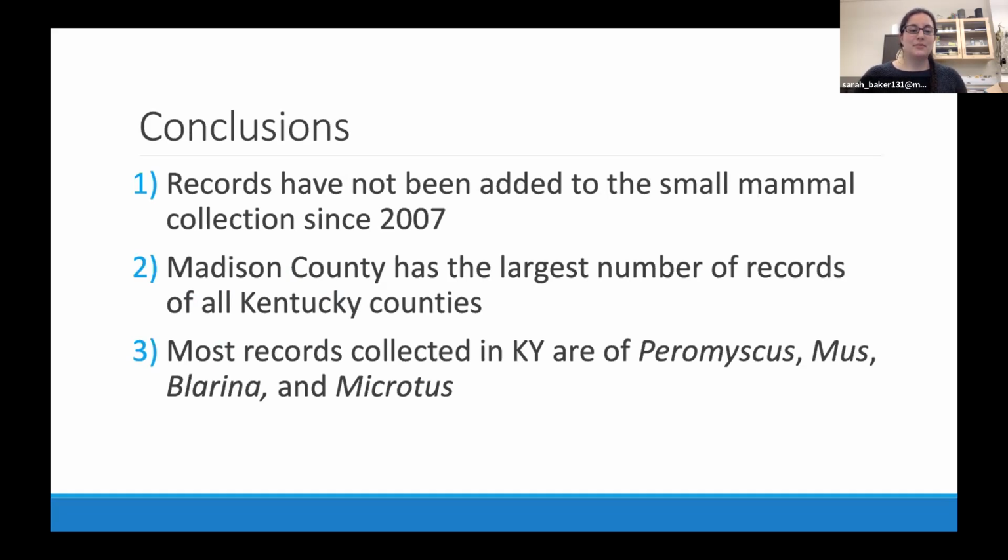And again, most of these records that we've collected are from these 4 large groups: Peromyscus, Microtus, and others. The reason why these are important is because developing a very comprehensive record of species within the state, and one that's recent and current, is going to allow us to conduct long-term studies of species distributions within the state. And it will also create records that can be used to develop site or species specific management plans, especially for species like the red-backed vole that we know are present in Kentucky and that are of special concern.